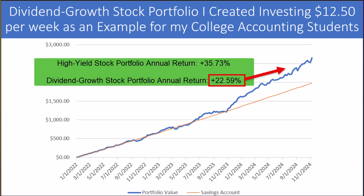Our classroom stock portfolio of high-yield, dividend-paying companies now has an annual return of 35.73%, and it's beating the S&P 500 since the portfolio started. And our dividend-growth stock portfolio has an annual return of 22.59%. But our best performing portfolio so far has been our technology portfolio, which is an annualized return of 54.6%.